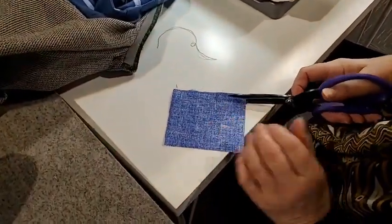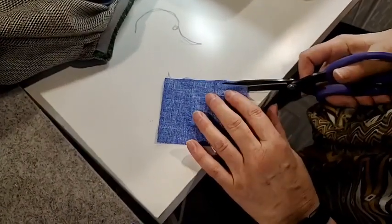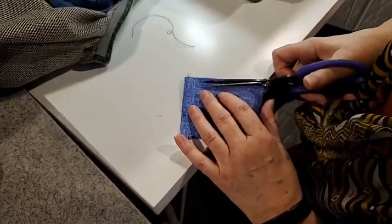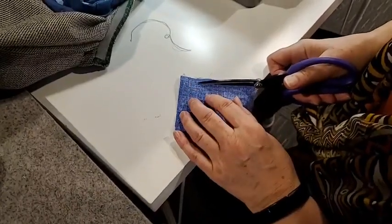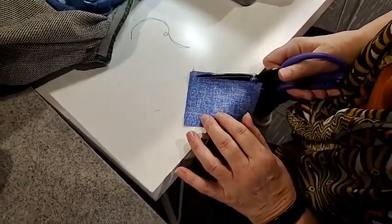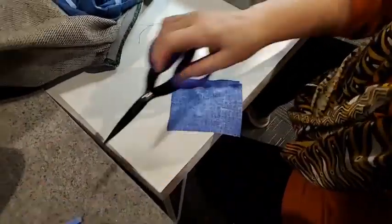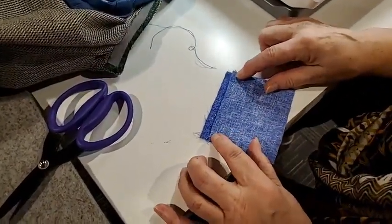So come along, choose just one layer of your seam allowance and cut it down to 1/4 of an inch away from that stitching. And the beauty of these serrated scissors is that as you close the tip, the serrations keep that fabric right in line and you don't travel either direction on your fabric. I love serrated scissors. So there's your cut.